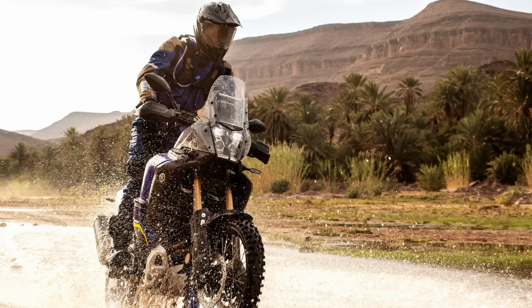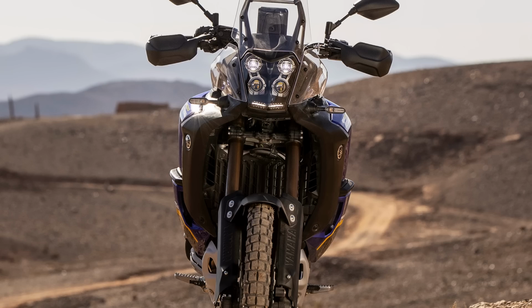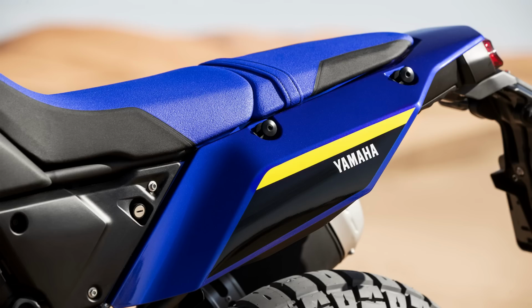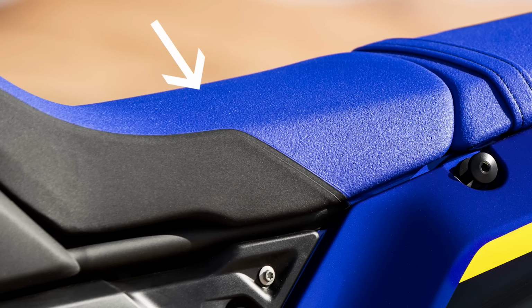What this split design does allow them to do though is position the 2 cells lower, and so that means that the center of gravity remains pretty similar to the standard bike despite holding more fuel and therefore more weight. Now the lowness has also allowed them to fit this longer bench seat, which they say allows the rider to move more freely around the bike, and they've also employed 2 types of covering, so a more grippy one in the middle and then something more slippery at the edges, again to help with rider mobility.